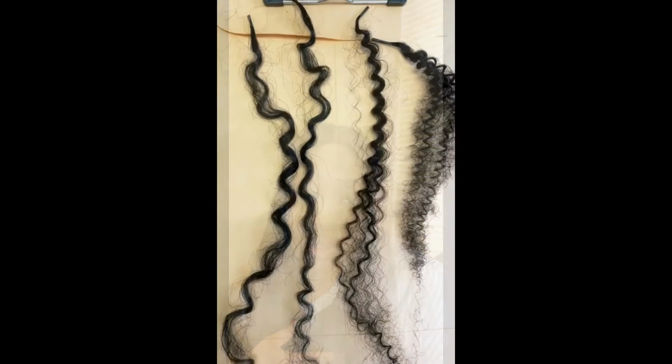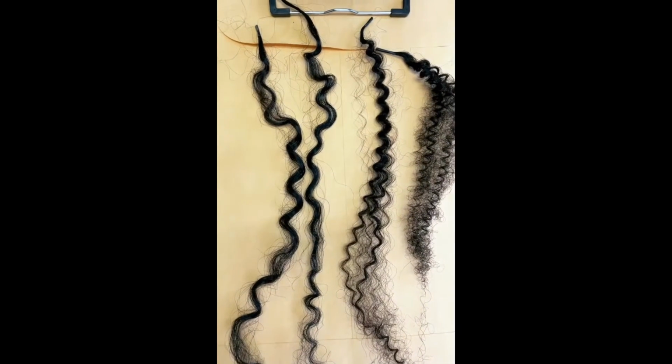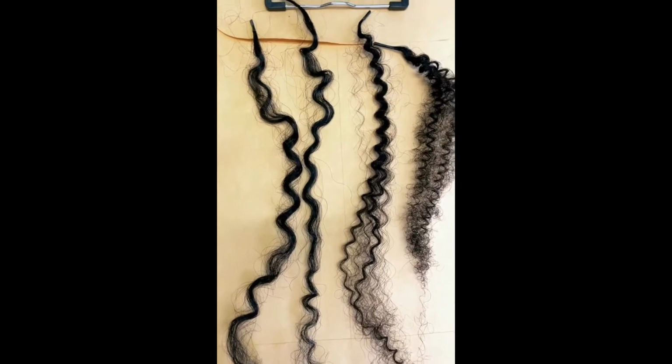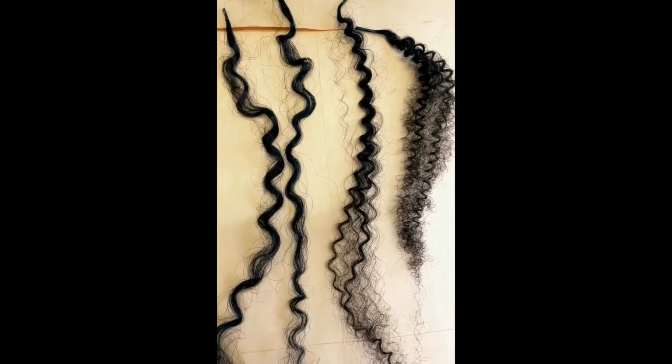Phone consultations and conversations for clients seeking the I-tip microlink extensions. I've been having clients call and say, well, I bought my hair already. And I always tell them that I need to see their hair first. There are 4 different companies, versions of kinky curly hair, right? So when you come in for the consultation, if I see your hair, I would better know which kinky curly company is right for your own hair.